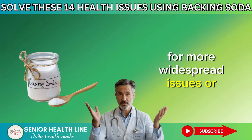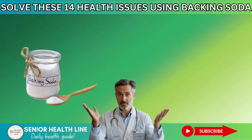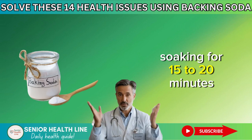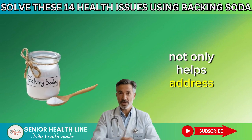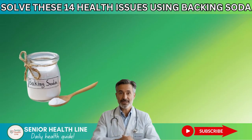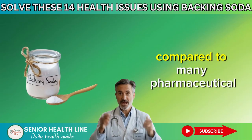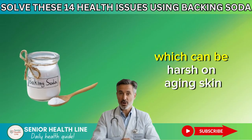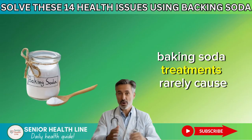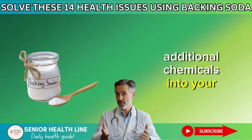For more widespread issues or preventive care, a foot soak with 4 tablespoons of baking soda in a basin of warm water provides excellent results. Soaking for 15 to 20 minutes daily not only helps address existing fungal problems, but can prevent recurrence, a common issue for many seniors. What makes this approach particularly valuable for older adults is its gentleness compared to many pharmaceutical antifungals, which can be harsh on aging skin or interact with other medications. Baking soda treatments rarely cause irritation when used properly and don't introduce additional chemicals into your system.